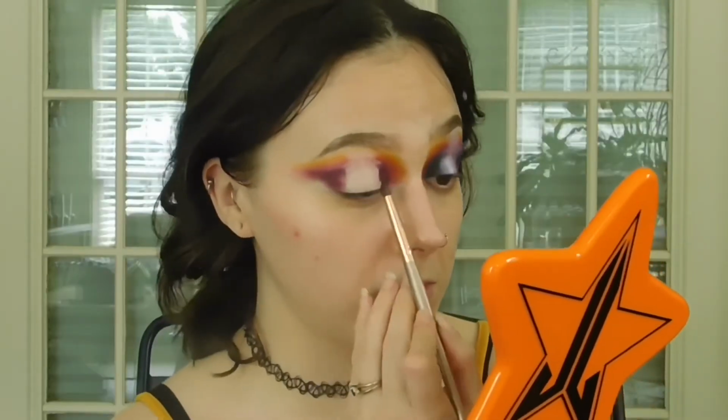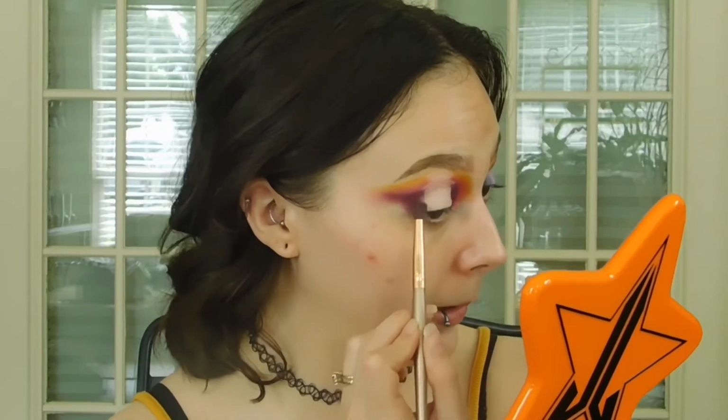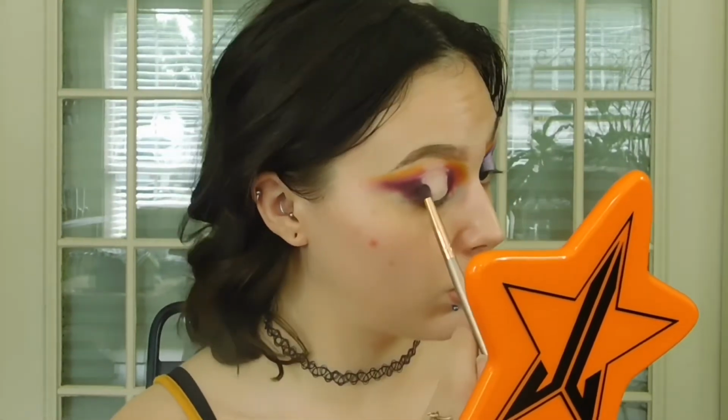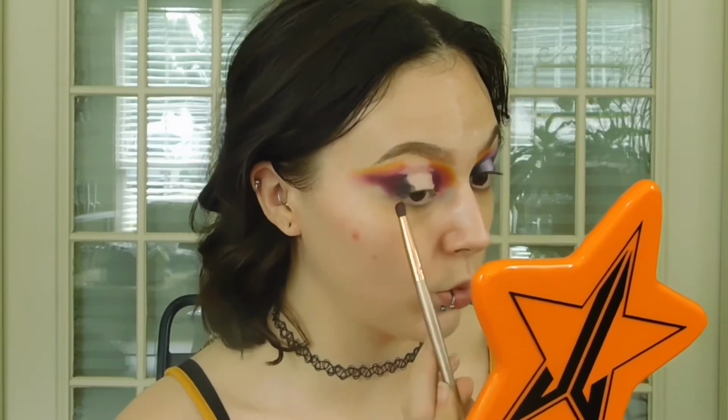it to the edges of the primer. I'm just going to start out by applying it right here and trying to get it blended with BU. I'm just gonna tap it down like this and bring it in just a little bit more.